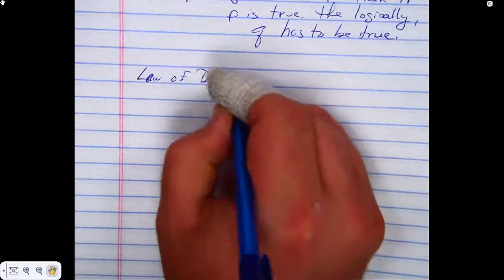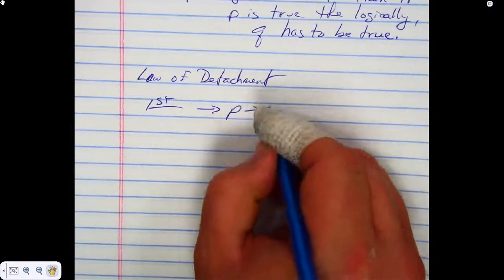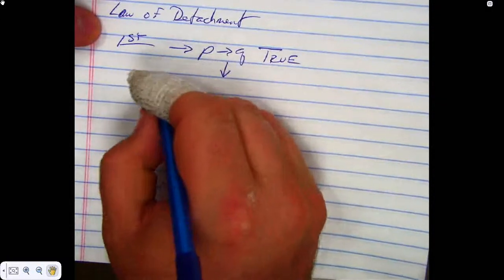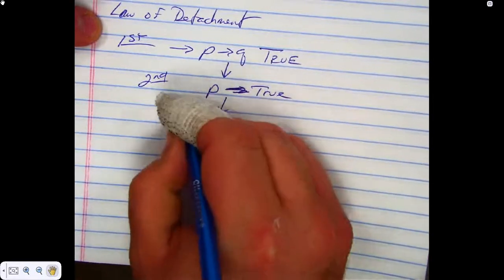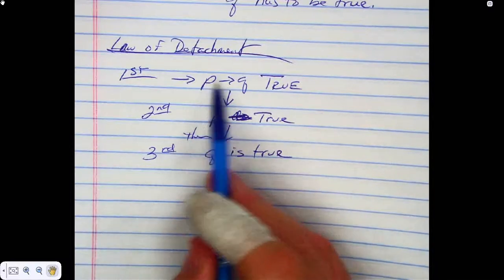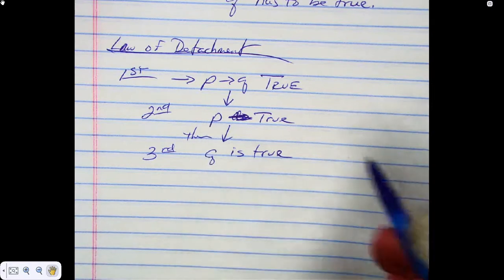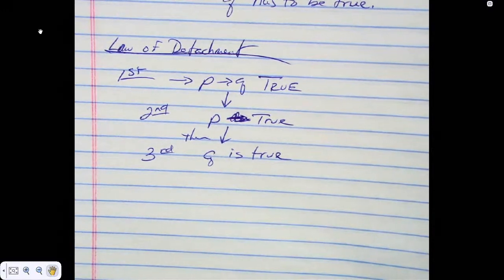Law of detachment. First, if P, then Q, all has to be true. Everybody understand? Second thing, P is true. Then, as a result, third, Q is true. That's the order it has to be in. The one we just did, the reason it didn't work is it went P, Q, and then Q, then P. Doesn't work. It has to go in this order. You guys see what I'm saying now? Yeah. It's complicated, but it's also really easy. You know what I mean?